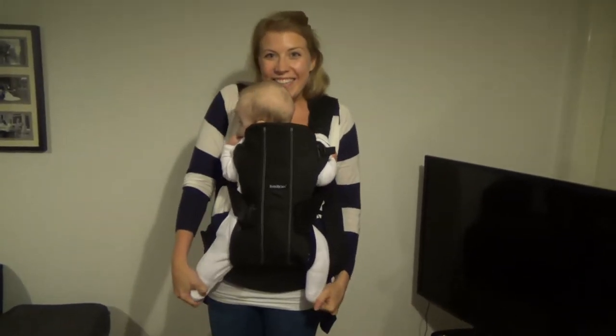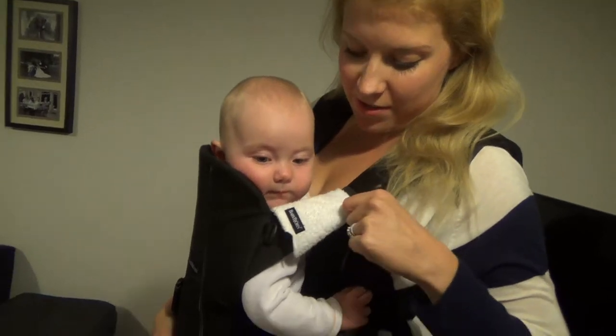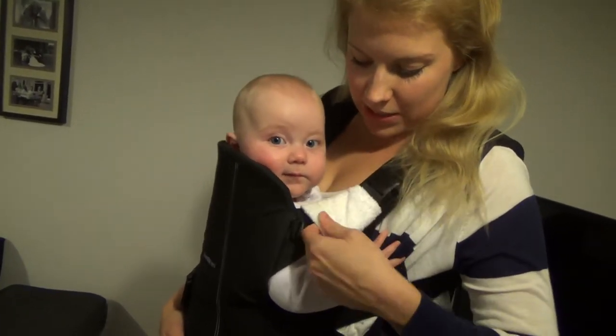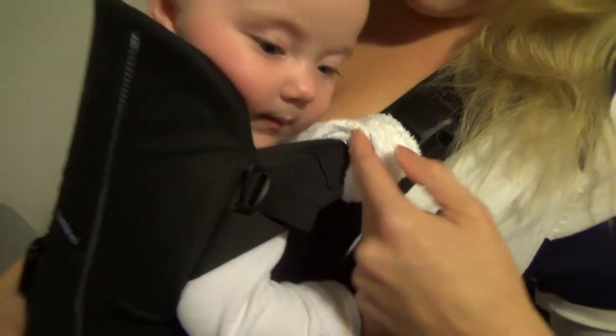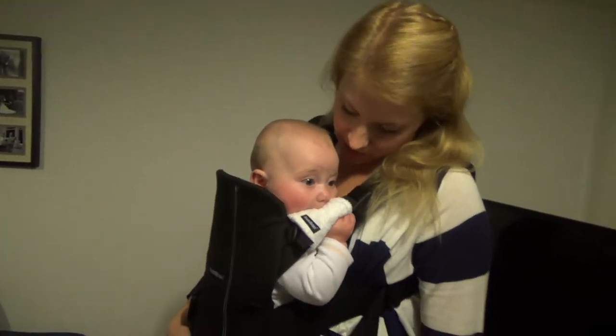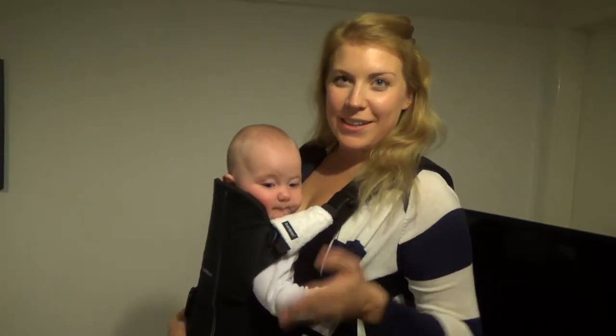Sorted! Oh, and these are great as well. They're little teething things you slip on, so she can chew away on that instead of chewing on that. Less washing, eh? Always good. There we go. Exhibiting it beautifully.